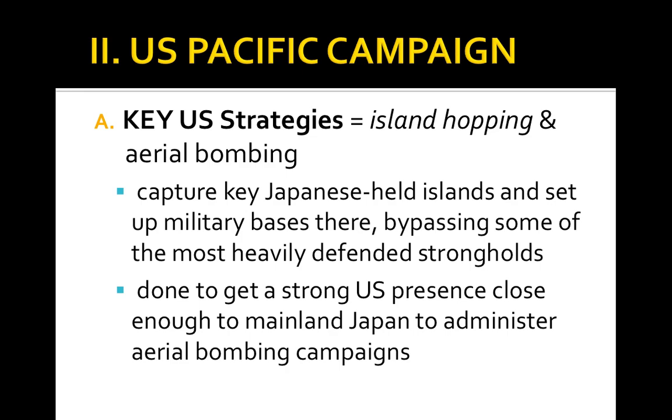So, bombing key military targets on Japanese main islands, and then eventually bombing civilian targets as well there. So, in order to do that effectively, the United States needs to be able to set up Air Force bases and military strongholds that are close enough to the mainland islands that they can bomb and then return safely to their base. So, this is how the United States devises a plan against Japan after 1943.